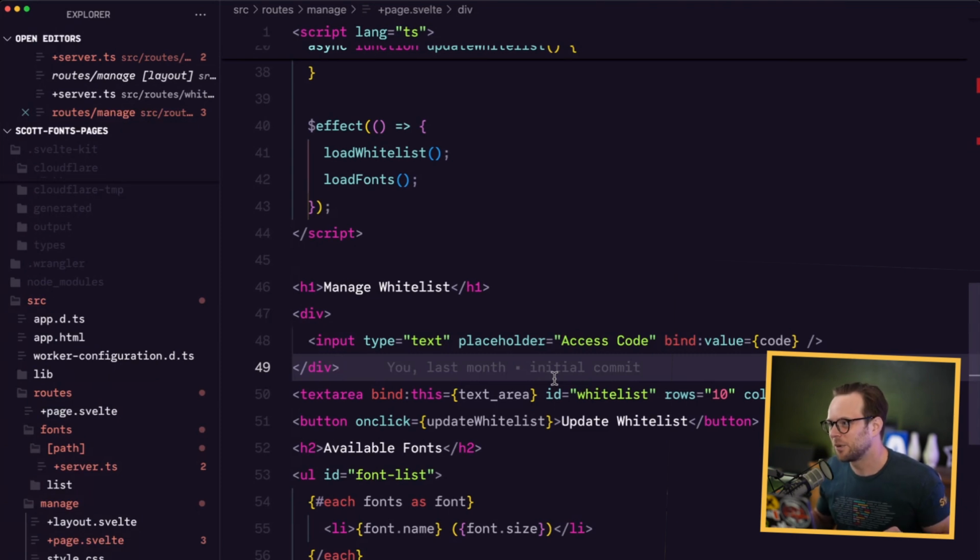Because it's not a hashed password, that password is being encrypted already. It's being stored on Cloudflare. I don't have to worry about that becoming publicly available or anything. So this was a nice little super easy auth, just an easy way to lock this whitelist down.